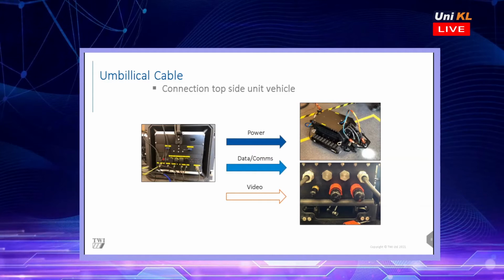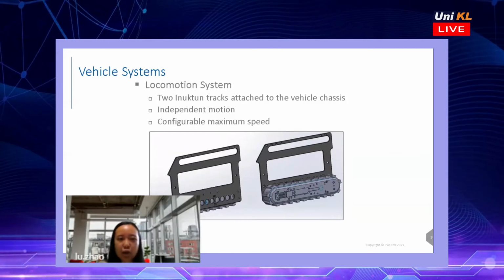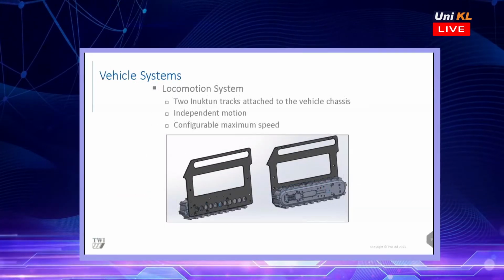So the picture on the left is the back side of the topside unit, with many cables, and it supplies power to the vehicle. And there's also data communication lines to send commands to the vehicle. And there's also a video feedback, so we can have a live view from the camera that's carried by the vehicle. And to achieve the movement and steering, 2 inertant tracks are attached on the vehicle chassis. We can achieve independent motions per track, with maximum speed being configurable. So by controlling 2 tracks independently, we can move it not only forward and backward, but also perform turnings.